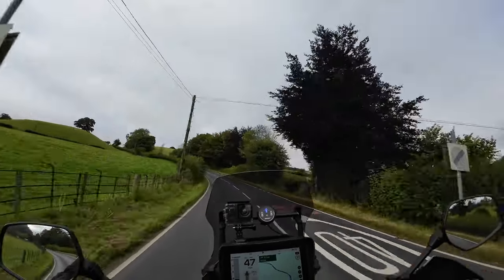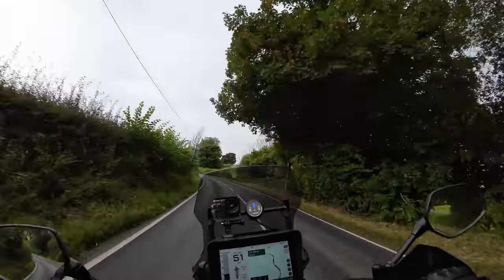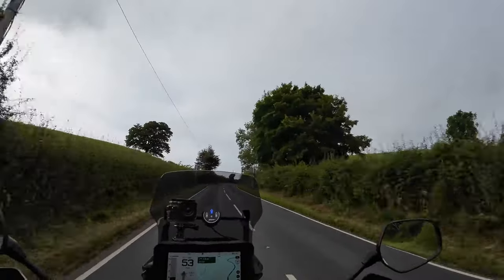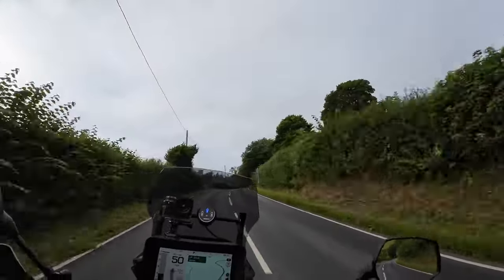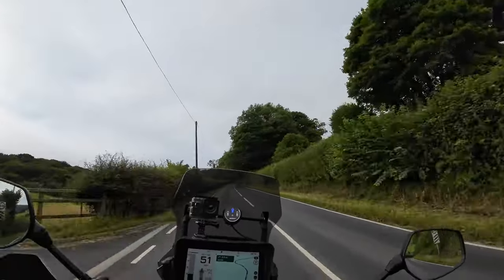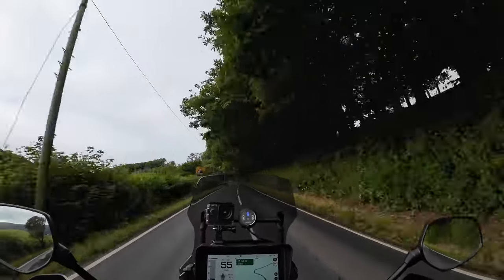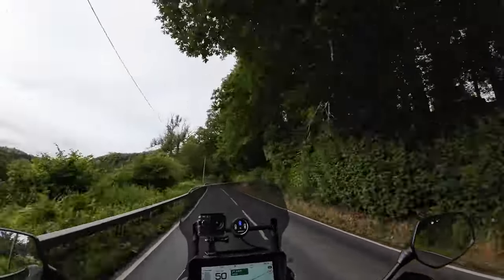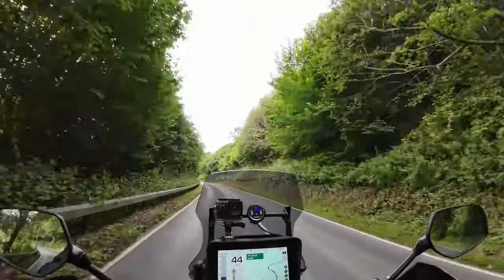Hi there folks, well I was out early this morning and I put some of the route on. I started from home, went to Bridge North, across then to Bromfield, then off through Letwardine. I've just done Knighton.